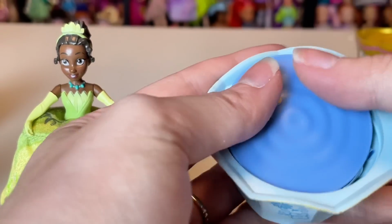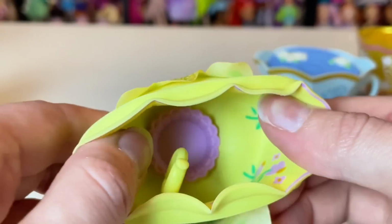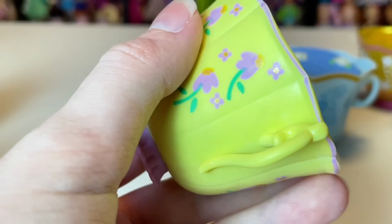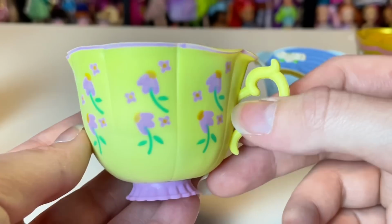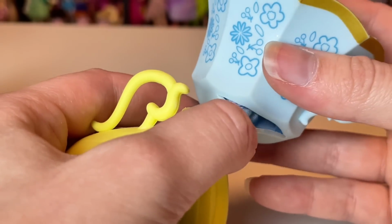Probably this one. And then the other Tiana, the green dress. Her teacup is a really interesting yellow color, and I guess that could match with this one. No, that looks quite different. Oh, I don't know. Cute flower design. It's really fun that the teacup patterns are pretty. Oh, that's why that one was standing funny. No big deal.